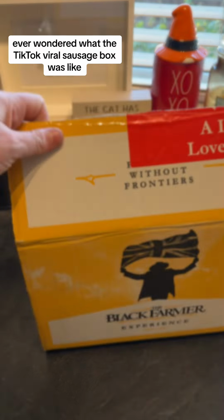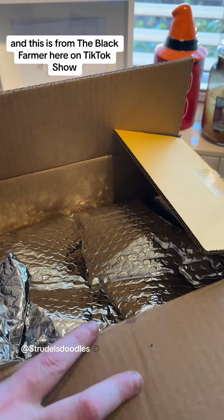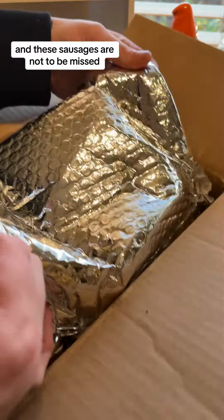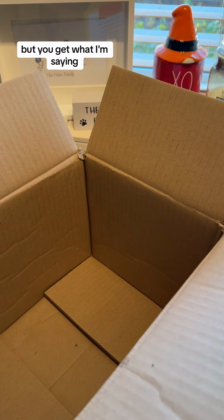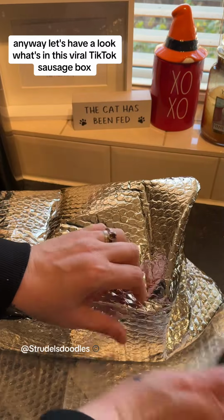Ever wondered what the TikTok viral sausage box was like? Well, I'm here to show you mine. And this is from The Black Farmer here on TikTok Shop. And these sausages are not to be missed. They are super tasty and super delicious. I mean, that's the same thing, but you get what I'm saying. Anyway, let's have a look what's in this viral TikTok sausage box.